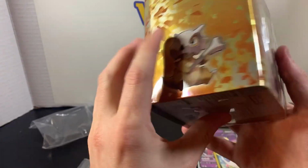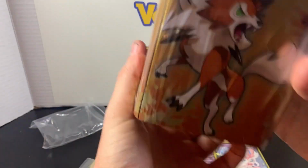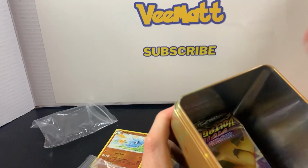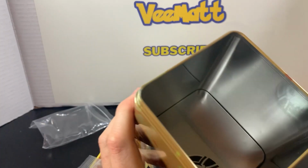All right, this was a tin here. It comes with three packs. I think you actually get these at Costco, so I think that's where the person actually got this from. Holy cow.